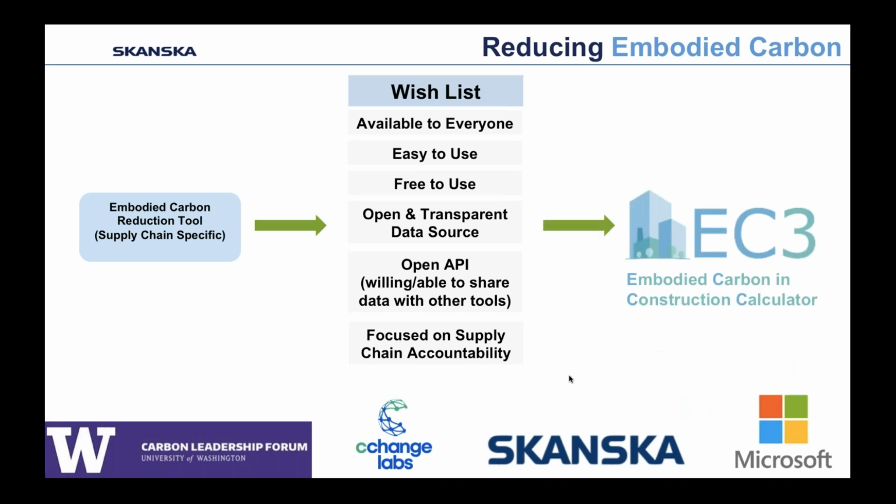We want something that is available to everyone, easy to use, free to use, open and transparent with an open API. Really, all of these things are setting up the ability for it to be widely adopted by industry and take away some of the barriers that existed with tools out there that are more on the life cycle side of things. And again, keenly focused on supply chain accountability.